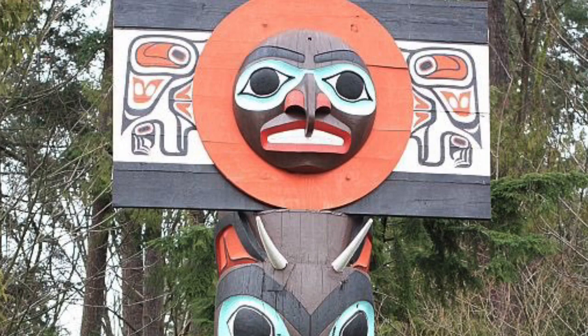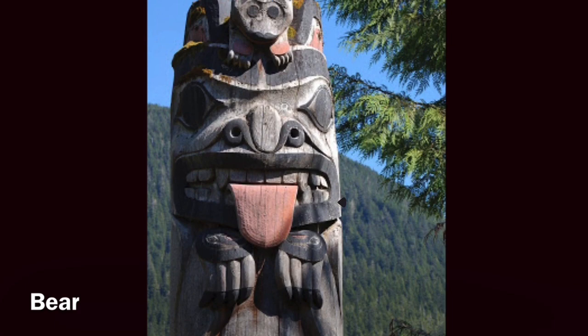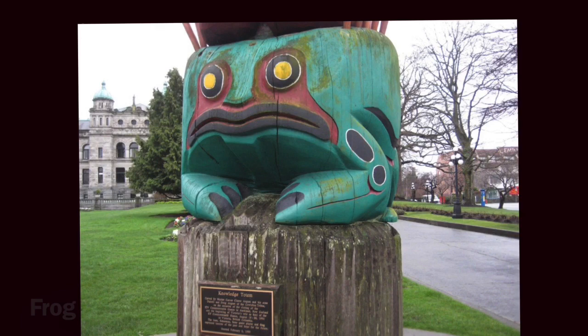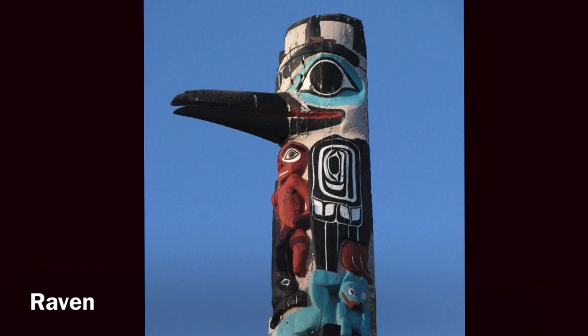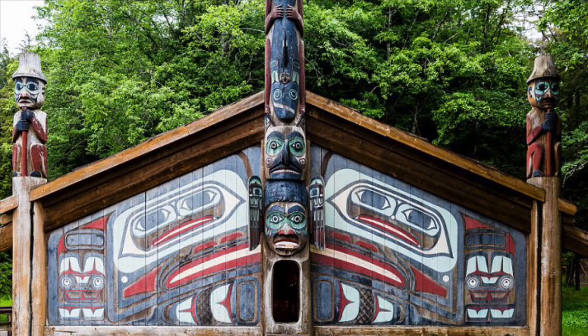Common crests among the coastal First Nations include the wolf, eagle, grizzly bear, killer whale, frog, raven, and salmon. Totem poles can also be created to honor a particular event or important person.